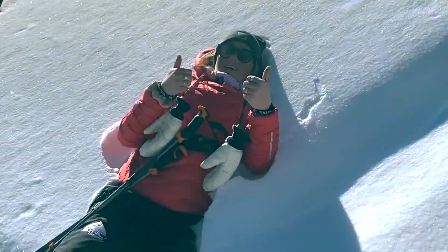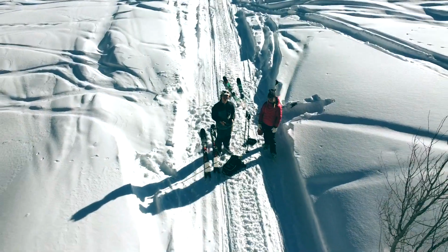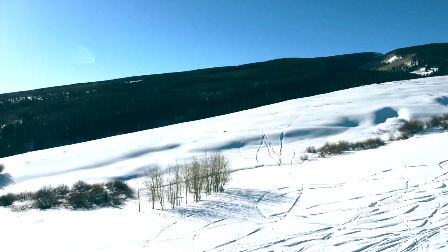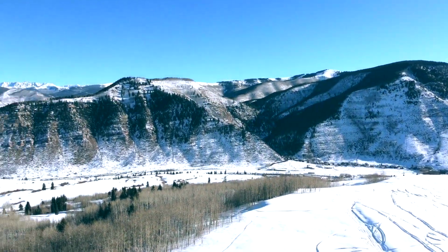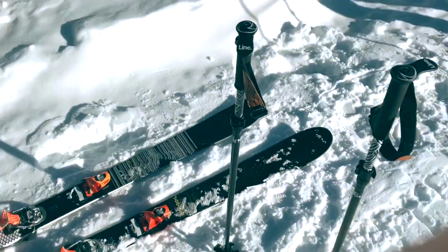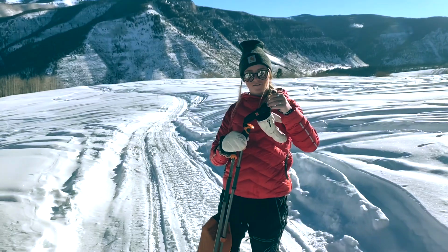Made it to where we're stopping for the day. Woohoo! Skins are off. We're about to go skiing. It's sort of powdery. I mean, there's some snow, and we're gonna make the most of it. Woo!